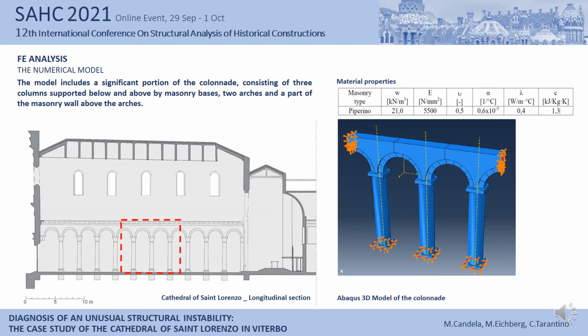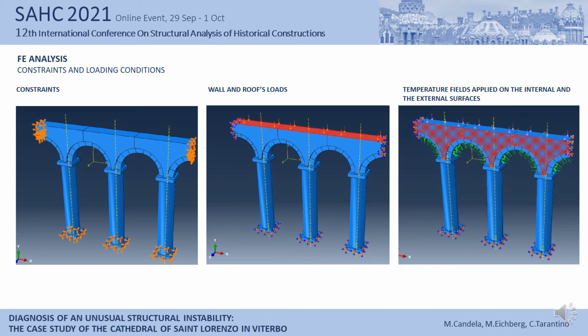The mechanical characteristics of the materials are derived from the Italian legislation and summarized in the table that you can see here. All parts of the finite element model are modeled with brick elements. Masonry arches are modeled as single ashlars, while masonry wall, columns and bases are considered unique finite elements. As for the constraints, the columns are connected above and below to the wall bases by a tie rod contact. The arches are connected to the walls by a surface-to-surface contact, and the same constraint is used between the ashlars.